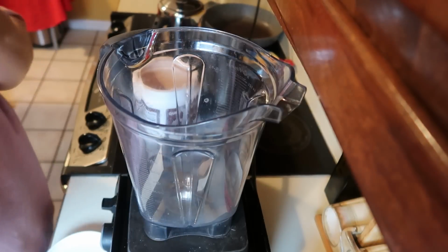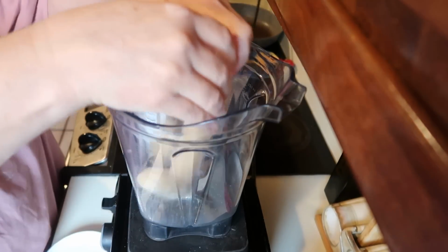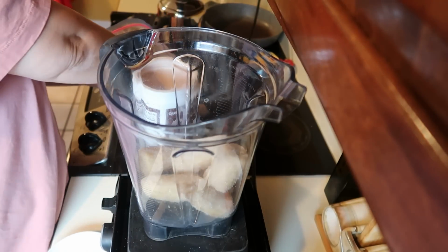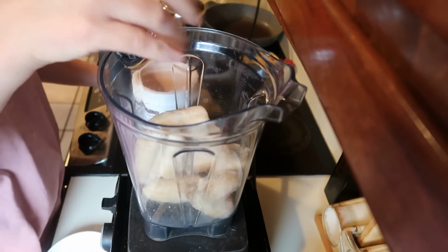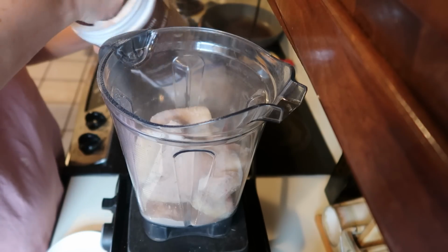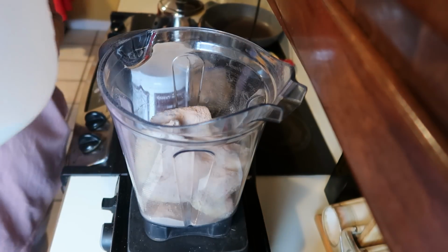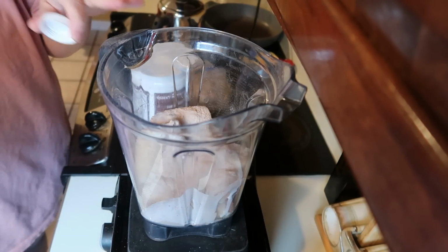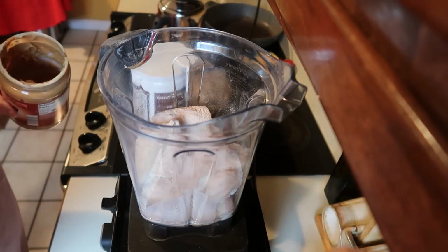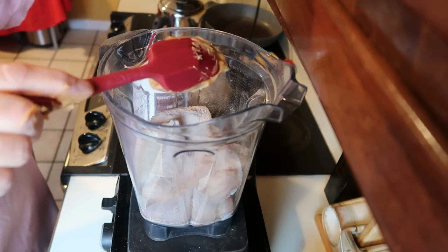I also have bananas needing to be used up. So my crew loves a chocolate peanut butter. At least that's what most of them asked for today, was chocolate peanut butter and banana. So I'm going to do a heaping scoop of that. Actually, probably 1.5, but one was really heaping. I'm going to add a little milk to this one because quite a few of them want it thick like a banana ice cream. Then I'm also going to add a scoop of peanut butter.